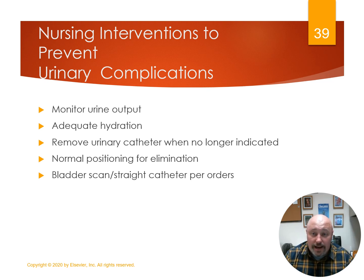If not, remove that catheter ASAP to prevent infections and to support the patient's ability to initiate voiding. You can aid voiding by normal positioning of the patient, sitting for women and standing for men. Scan the bladder with a portable ultrasound to assess the volume of urine in the bladder and avoid unnecessary catheterization.